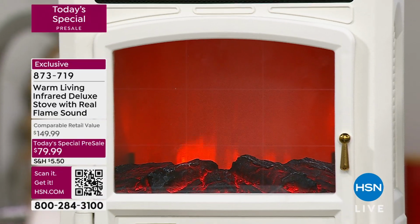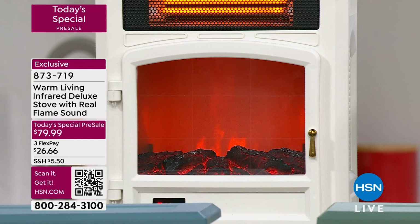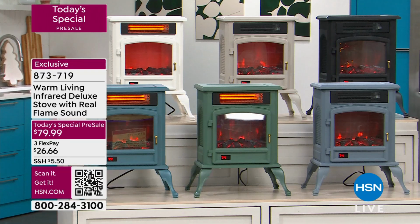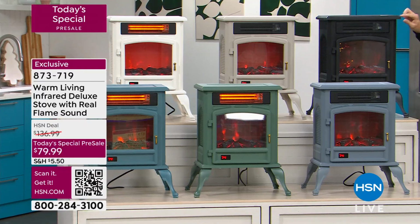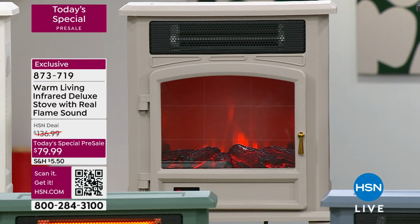We have great colors to choose from. The one you're looking at right now is our antique white color. If you take a look here at the top, we also have it in this black. I know black, that's going to be next to our black will be the taupe. Here we go. We'll get a shot of it. That's our black. I love that look. Next to it will be the taupe. And then you see, there it is. You see the white at the top.